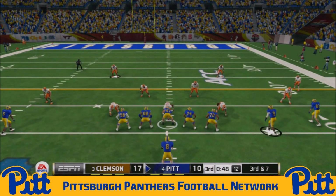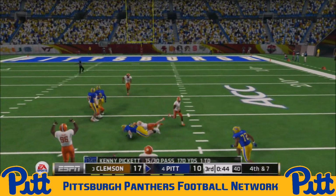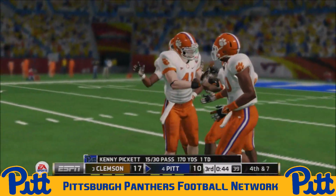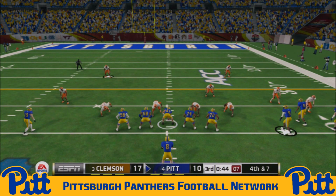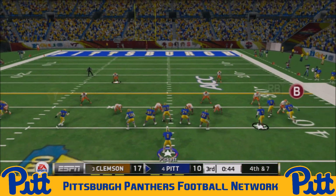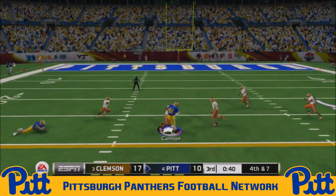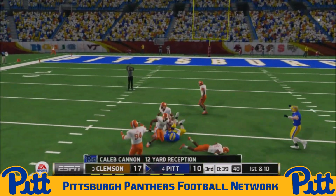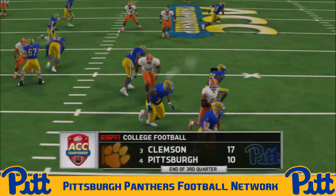They go 5 wide. Keys again in the slot. Pickett looking for him. No, instead he's going to go to Caleb Cannon, but great defensive coverage there by Dan McIntyre, jarring the football loose. 4th and 7. Pitt is going to have to go for it to keep their hopes alive here late in the 3rd quarter. And Pickett goes right back to Caleb Cannon across the middle of the field. Needed 7. He got 12. Mini Gronk able to haul that one in.